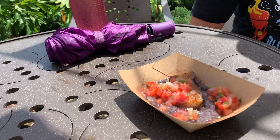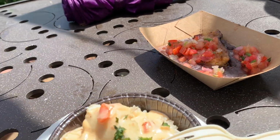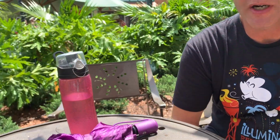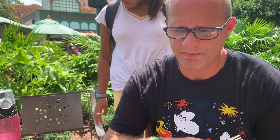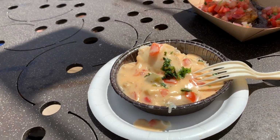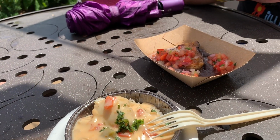So we are here at Brazil, and we have the crispy pork belly and the moqueca. Those look good, right? It does look good. I remember this from last year. It was real good. I was a little disappointed in that last year because there wasn't a lot of shrimp in there. But we'll see how it is this year.